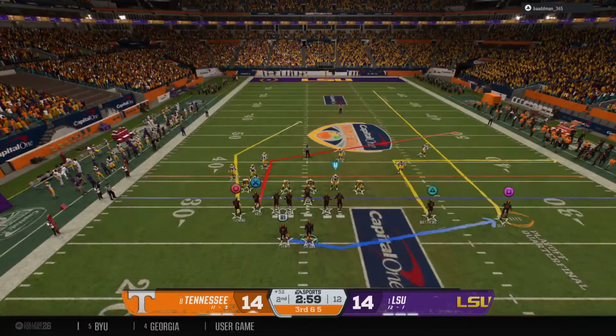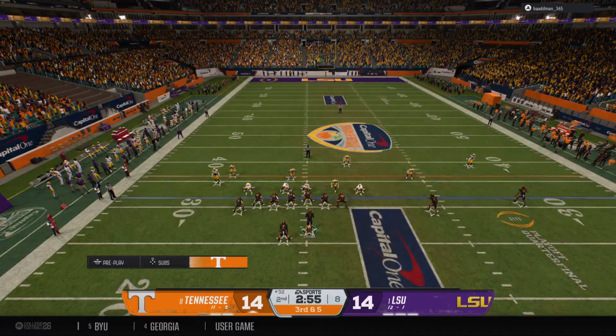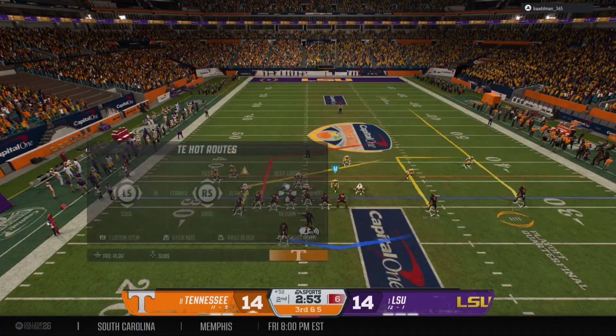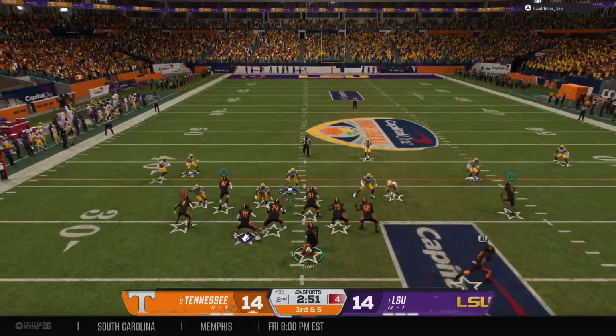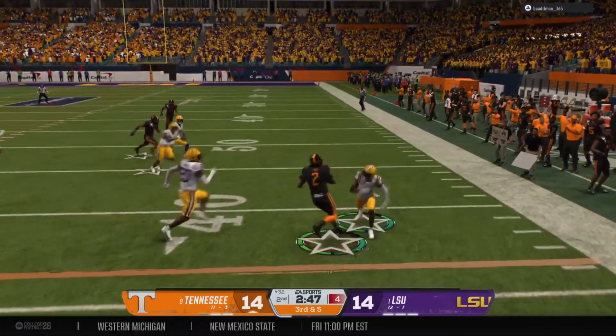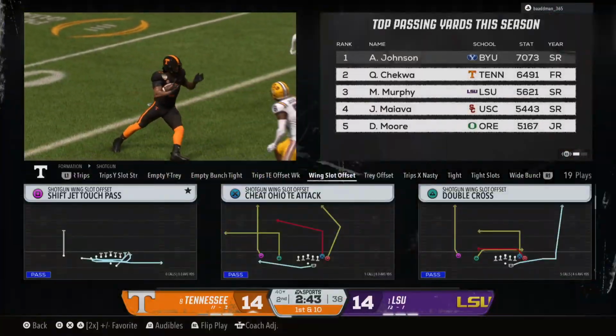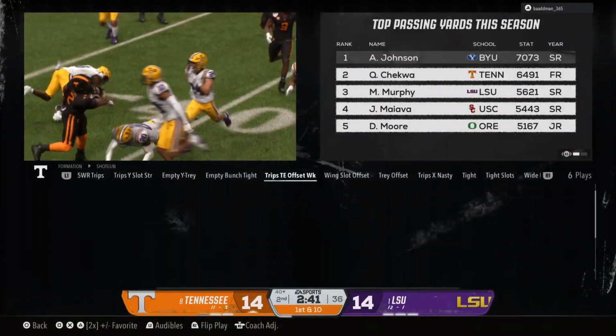The Volunteers move into the red zone. It's third down. Quarterback in the shotgun. Caught in the backfield. It's Lewis. Runs through the defender. They've got him, but that completion good enough for first down yardage.